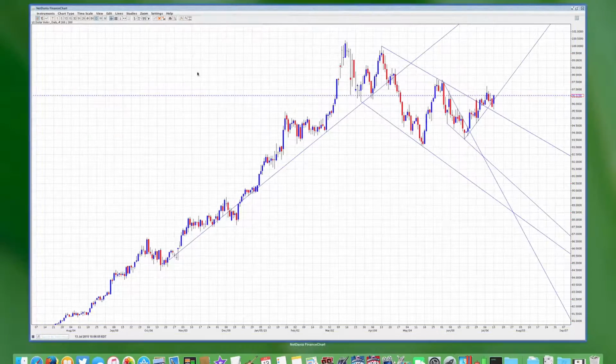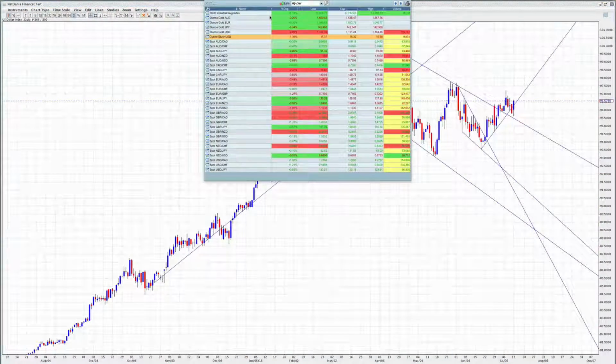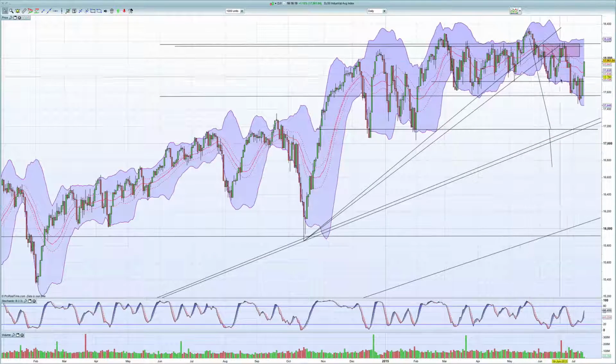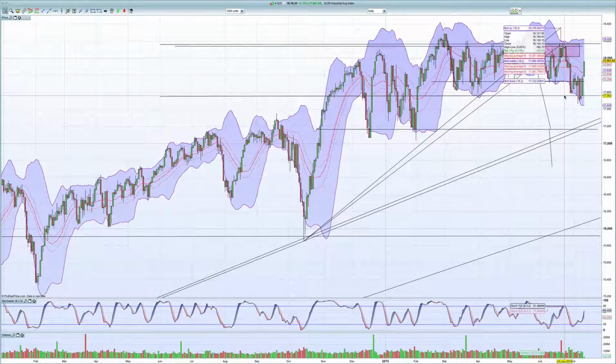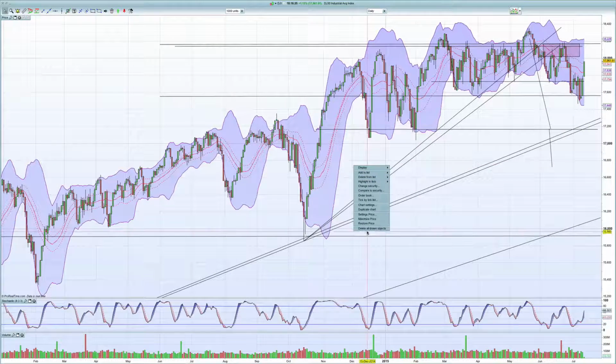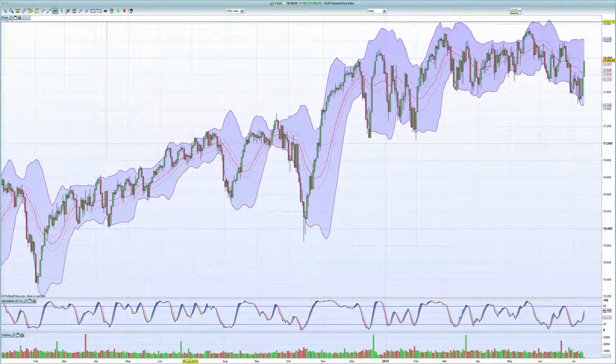Okay, let's look at the Dow Jones. Dow Jones again trading sideways. Managed to make another low here, 17.6. So this was the level of, let me clean this up actually a bit. All right, so this is your level of support right here.